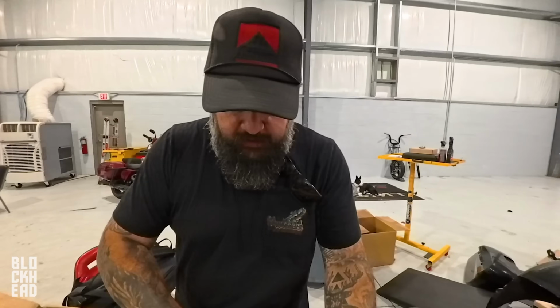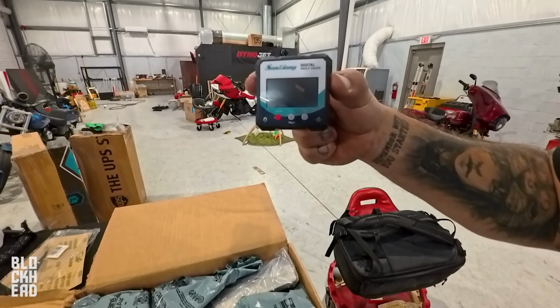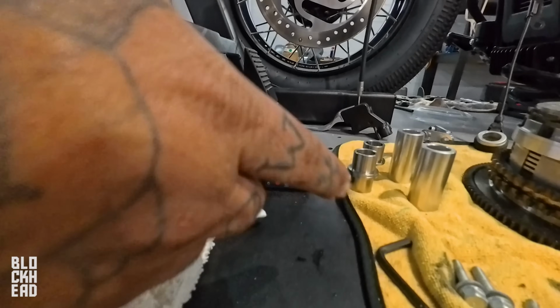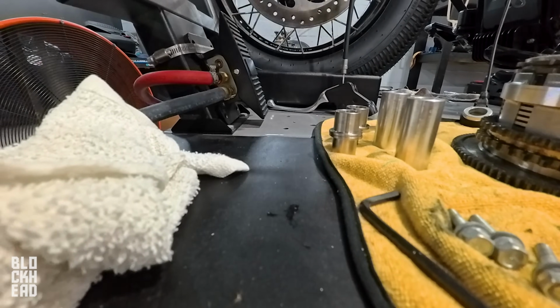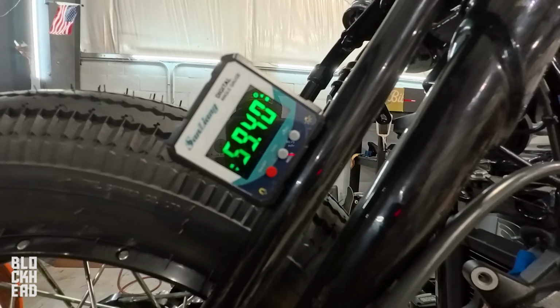Another tool that does that job really well is this little thing, a digital angle finder or digital angle gauge. Wherever we set it to is going to be the angle that it finds, right? So if we set it here, we know this is level or relatively level. All right, so that's 0. Right now we pick this up, we put it on here. There you go. There's the angle of the front forks.